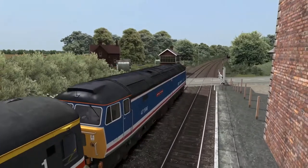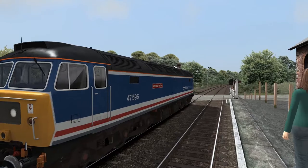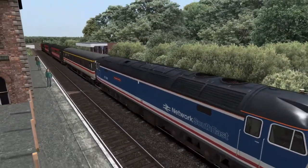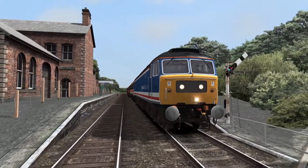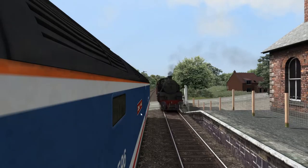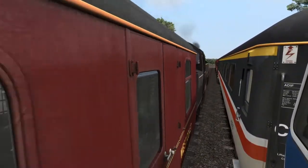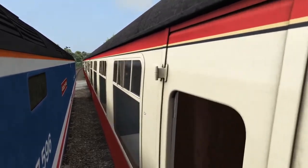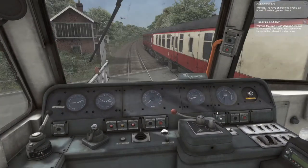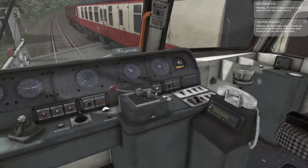So this is 47596, Aurburn Festival look. And yeah, this is a Backdated Train Sim reskin. It comes in the Network Southeast revised 47 pack, and it's using the Virgin Trains Class 47 for the reskin. So this is a very, very nice reskin, done fantastically by Backdated Train Sim. As you can see, we've got some AI coming in. It's the 4MT tank. We've got all our stuff done, yeah.